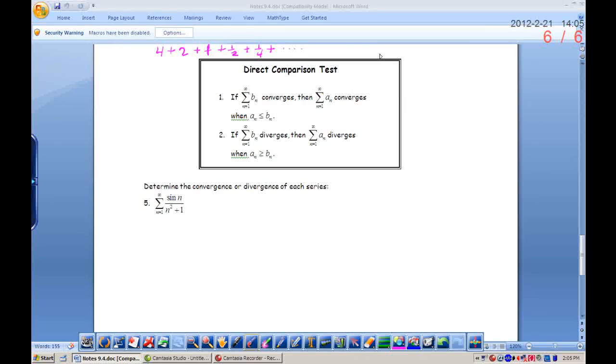And I just told you that it converged, but why does that series converge? Right, it's geometric and the R value is less than 1. So it's a convergent geometric series. All right, let's take another series.